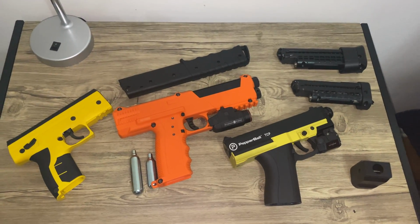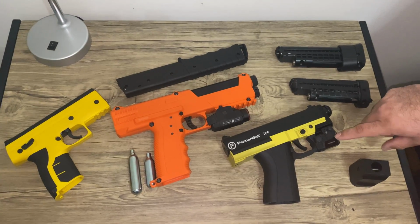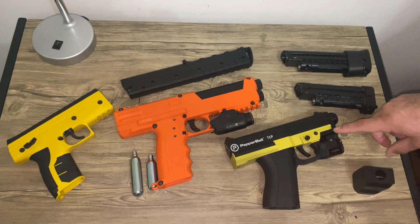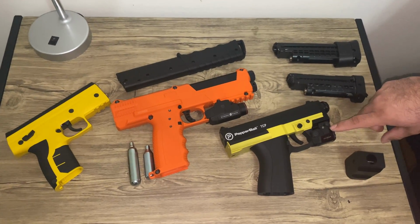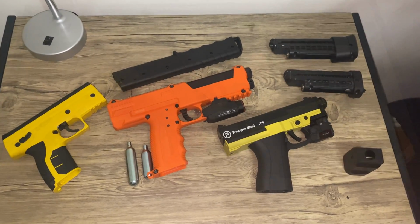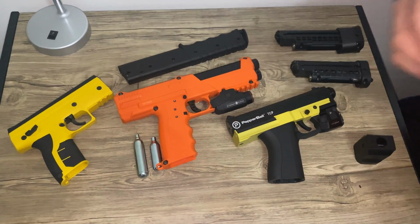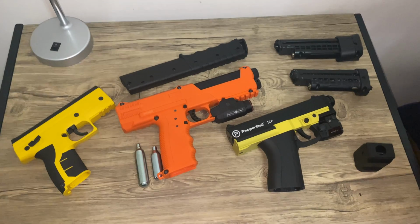You might have to send it back. So that's the reason why you see the Viridian laser on here, because I've tried using different small lasers and lights and stuff like that, and the Viridian setup is the best way to go when you have this 3D printed compensator.